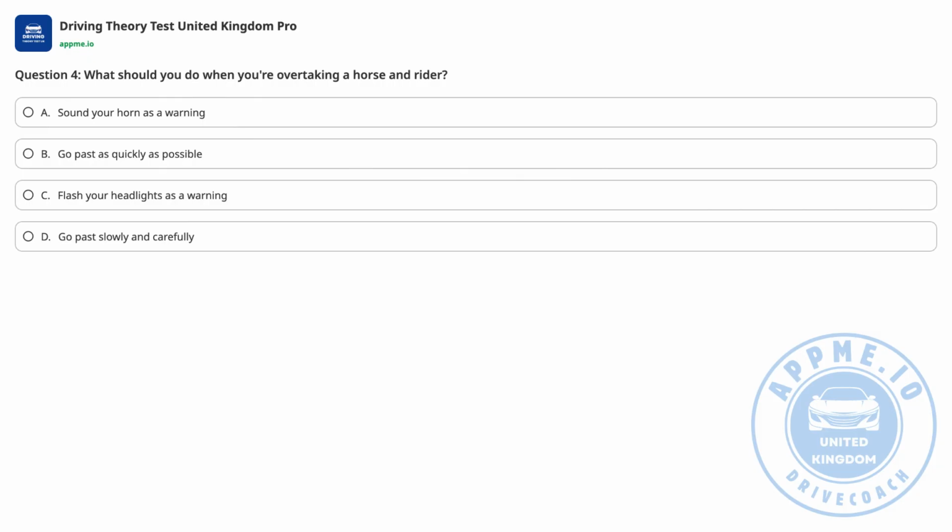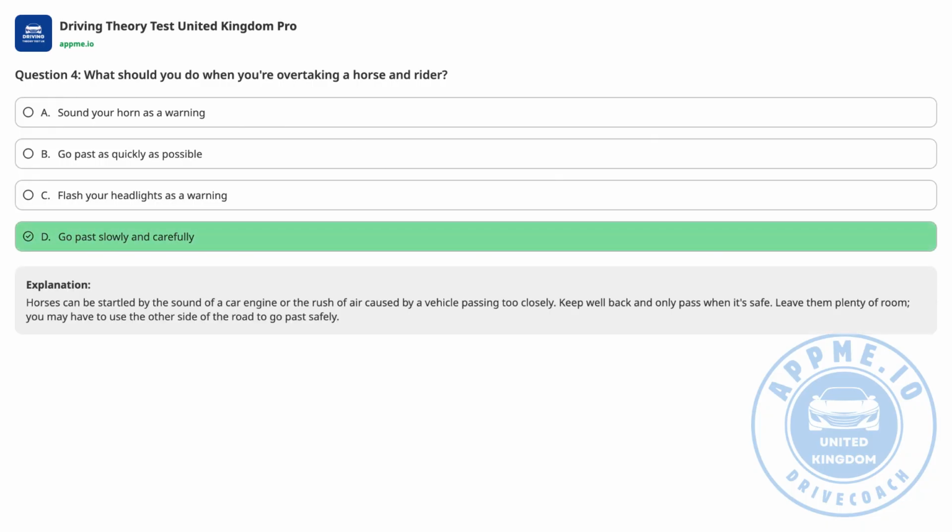Question 4. What should you do when you're overtaking a horse and rider? A. Sound your horn as a warning. B. Go past as quickly as possible. C. Flash your headlights as a warning. D. Go past slowly and carefully. The correct answer is D.